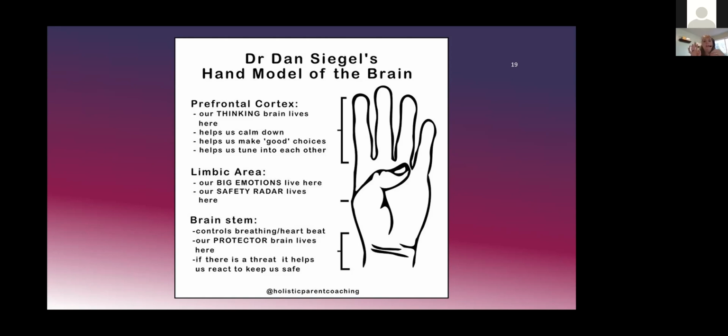They're either scared, and they'll growl at you and be really protective of themselves, or they're really happy. So this is where our big emotions live, and it's also where our safety radar lives. This is the area of our brain that is always scanning, saying, are there any threats, right? So the brainstem and the limbic area are those areas that kids in trauma mostly live in.